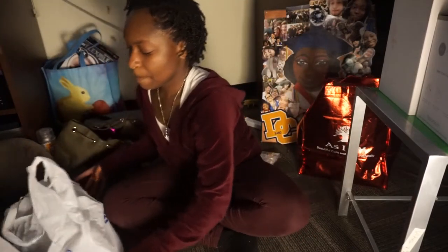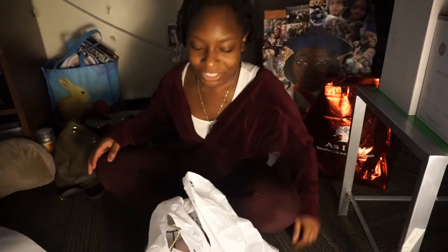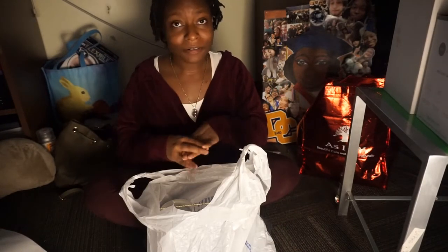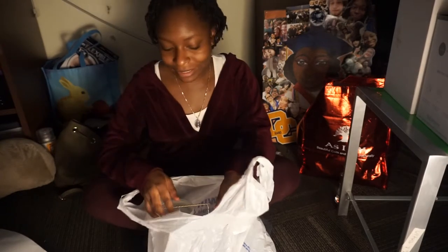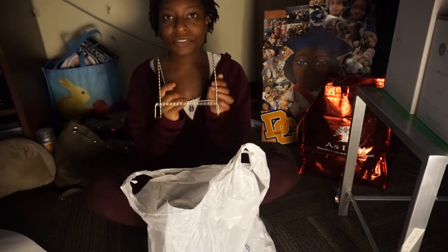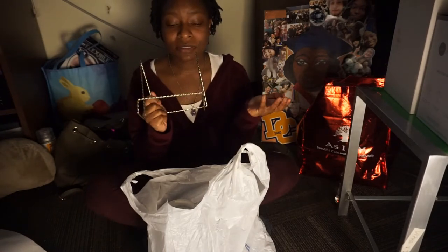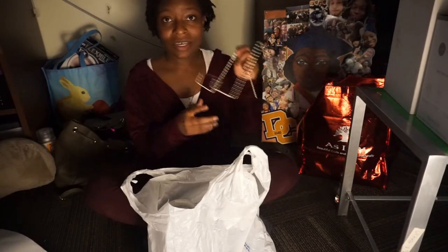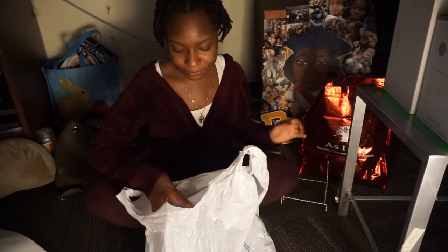Now we have some more goodies. So all of this stuff, I kid you not, costs like a dollar or less. Okay, we're gonna get into it. So this is like a picture holder. I'm probably gonna put some art on top of it. So yeah, a dollar at the Dollar Store.